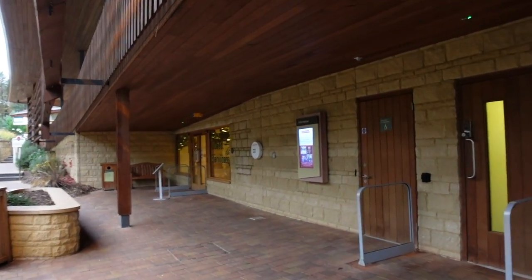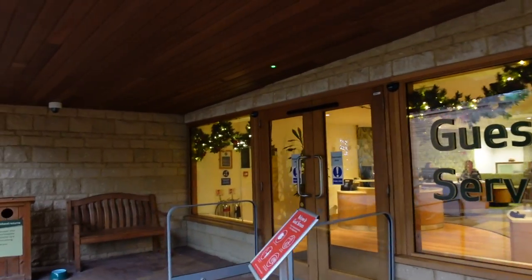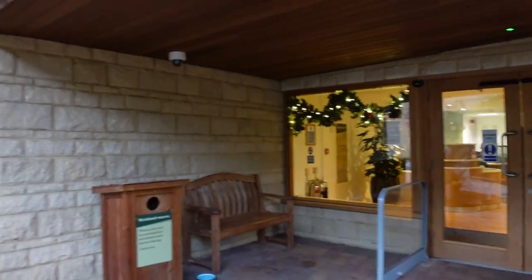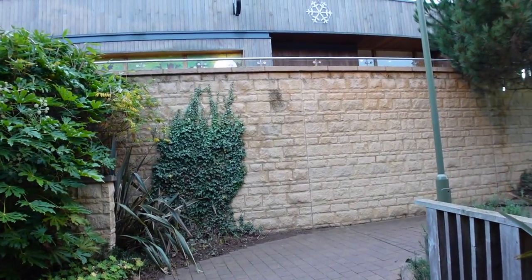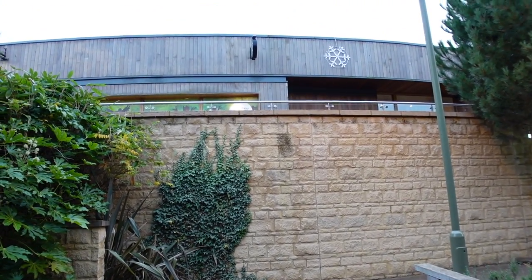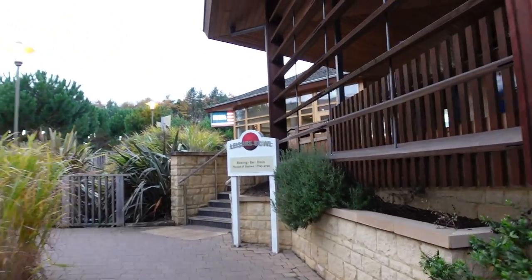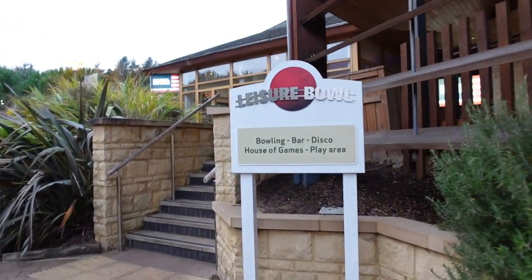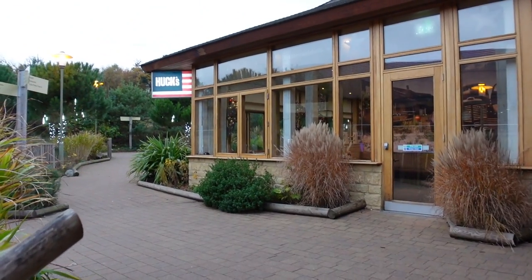As we take a trip up the stairs here, you've got your guest services. So if you do have any issues whilst you're on site, which is unlikely, you can go in there to guest services and get those resolved. And just the backside of the Subtropical Swimming Paradise here, you've got a Starbucks in there as well. And coming round, we've got a leisure bowl, which we'll take you inside in just a second. And we've got Hux. So Hux is an American bar and grill.